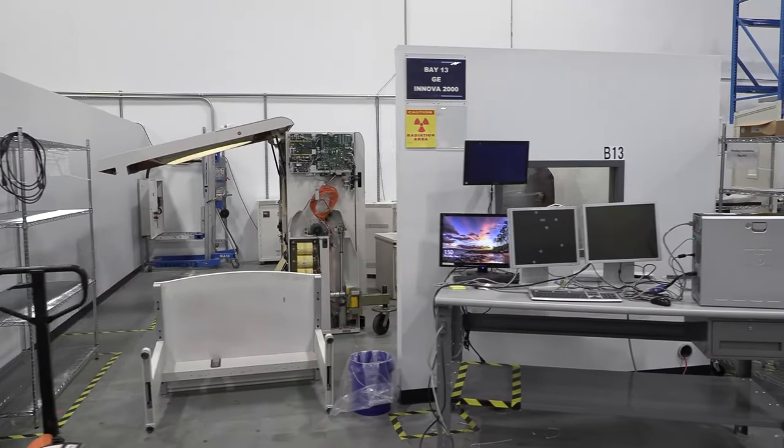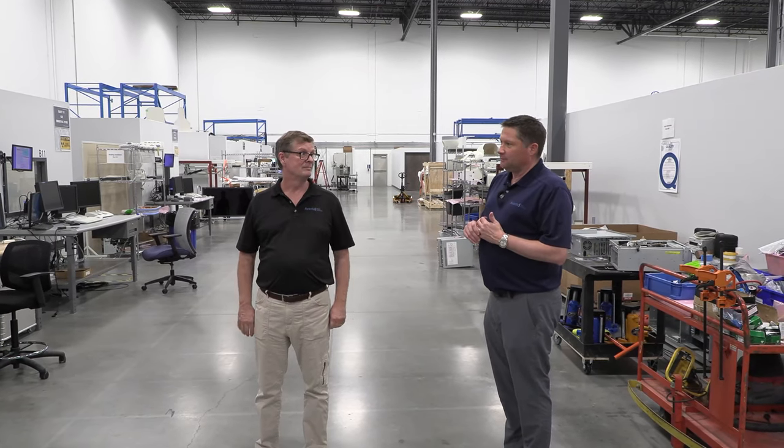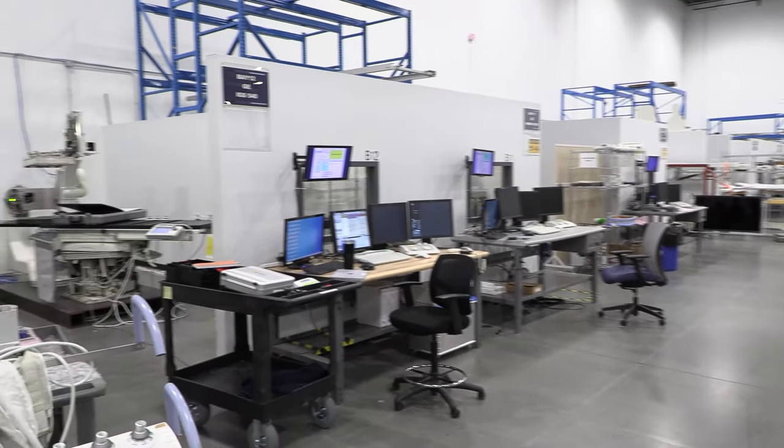And as we walk through here, Justin, you'll see equipment in all kinds of different states. Some that are finished all the way and used for testing or staging prior to sale. Others that, as you can see here when we go by, are kind of put together. Yeah, these bays are really the workhorse of the whole outfit. I mean, this is where everything gets tested, everything gets fixed.